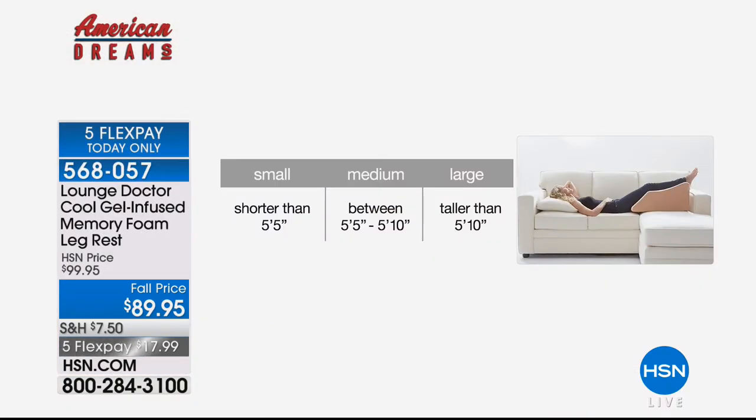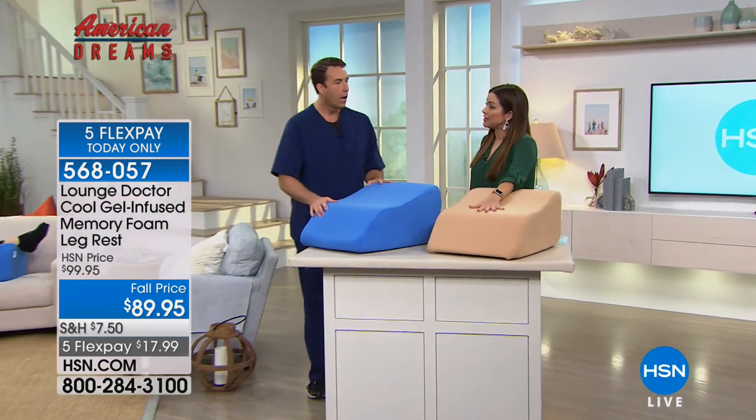Yeah, I know, I'm falling asleep looking at her. I'm like, that looks so comfortable. But this, Matt, this is actually the upgraded version with the gel-infused memory foam. Tell us why that's important and special.